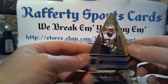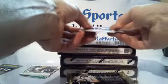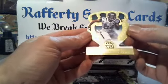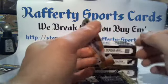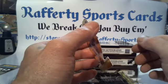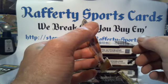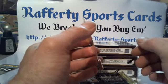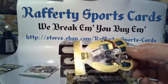We got James White, Patriots. Two base cards and a gold, Cecil Shorts the third for the Jaguars. Wait till she sees her invoice. 88 of 99.